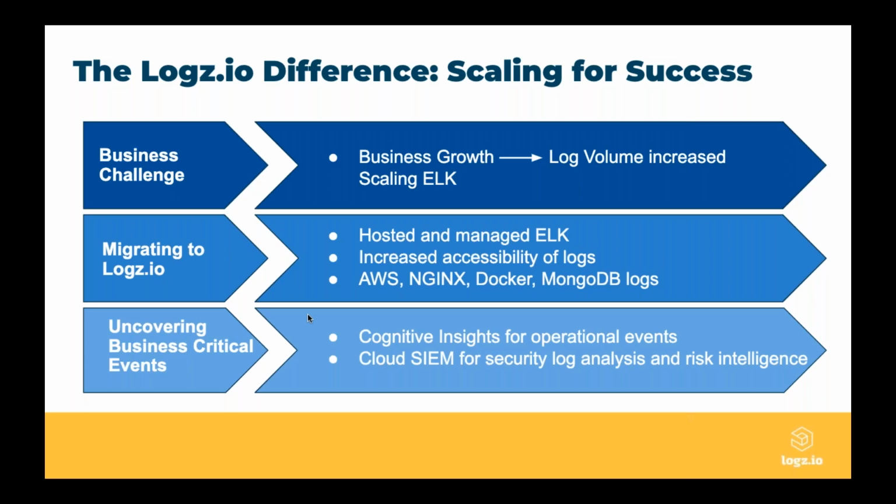Early on, we used the Logz.io AI technology called Cognitive Insights. And with this technology, our team uncovered a number of business critical events that probably would otherwise have passed under the radar. For example, a Mongo document that exceeded the limit of 16 megabytes, and on another occasion, a Twilio exception that said one of the services failed to send an SMS to a user.